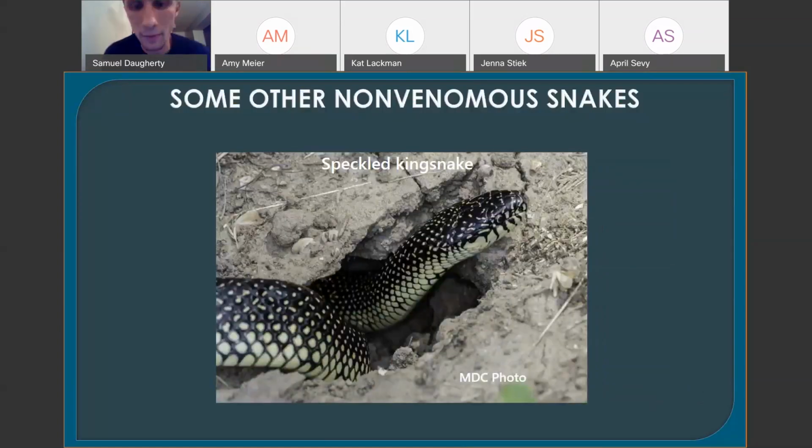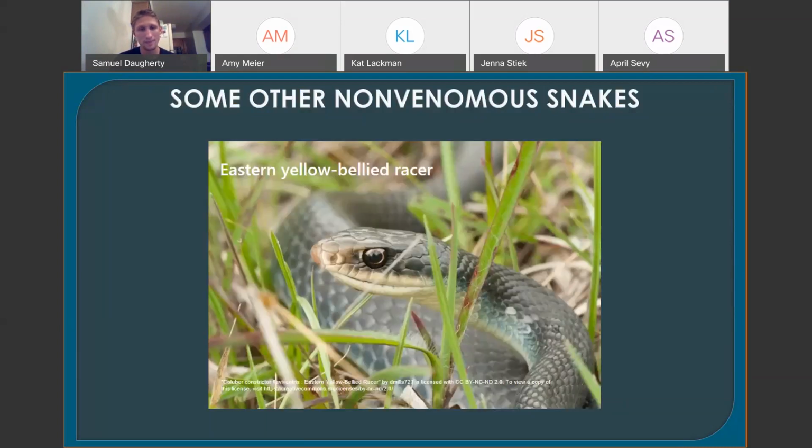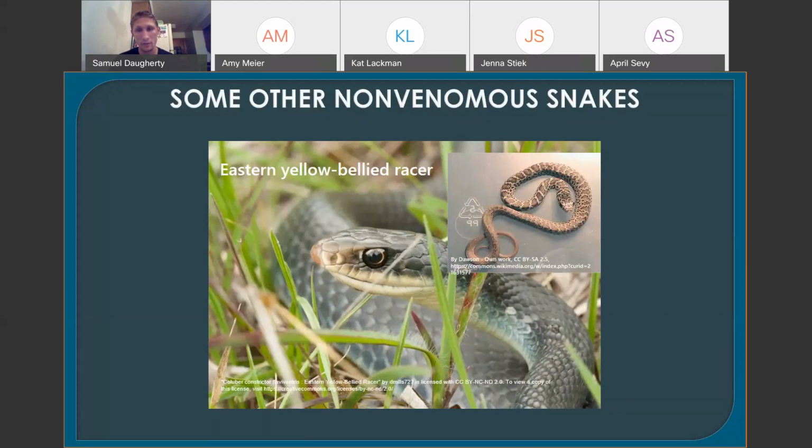So there's a couple other snakes I just want to talk about quickly. Speckled king snake. They're very pretty snakes. They often eat other snakes. One of my favorites, the eastern yellow-bellied racer. Again, they often eat other snakes, pretty much anything. In Missouri, people call them blue racers. That's what their babies look like.